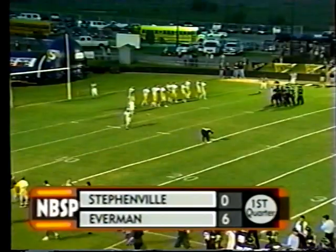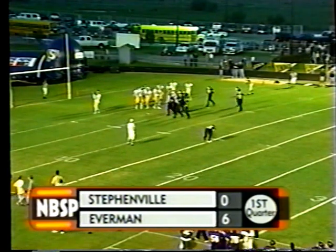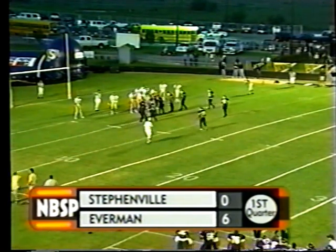and Everman scores first. And he's got to run out there and get another shoe on so he can kick an extra point. He's got to be a little winded. What a great individual effort by Donde Kennedy, and that's what the Stephenville coaching staff told you to watch from this young man. He's very explosive.